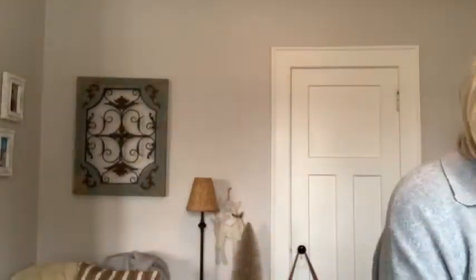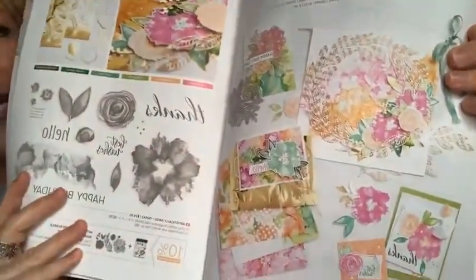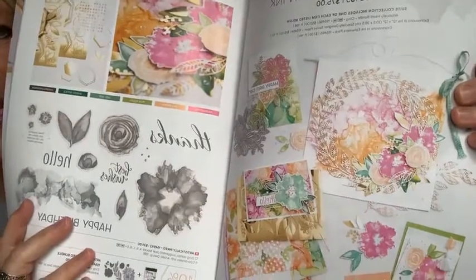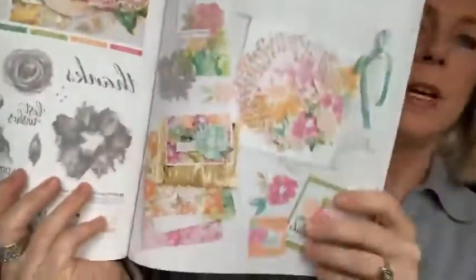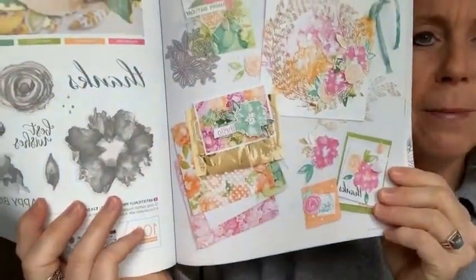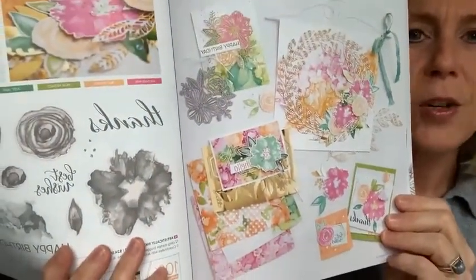So yeah, we're gonna have some fun playing with this stamp set. And then the gorgeous Expressions in Ink Designer Series paper. I'm gonna just show you from the catalog because I think this is the best way to see this Designer Series paper. Can you guys see very well? Maybe I should go this way. There, maybe you can see a little bit better. But look at all the beautiful, this is just gorgeous paper.